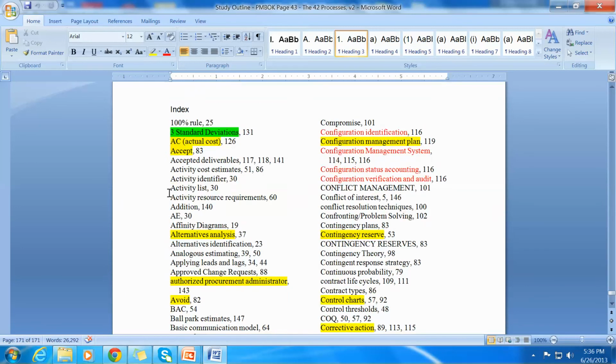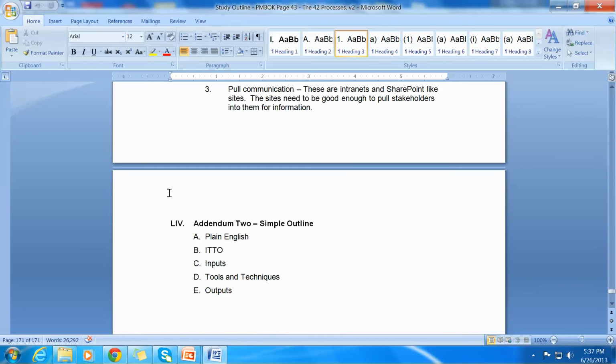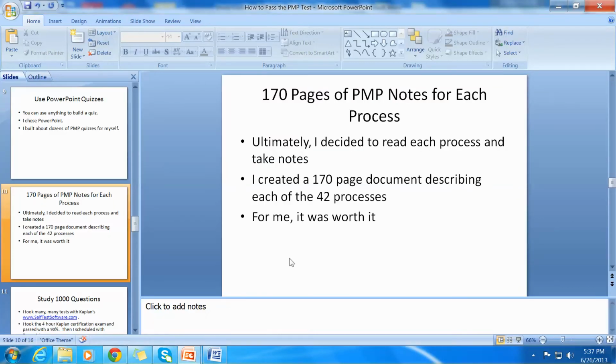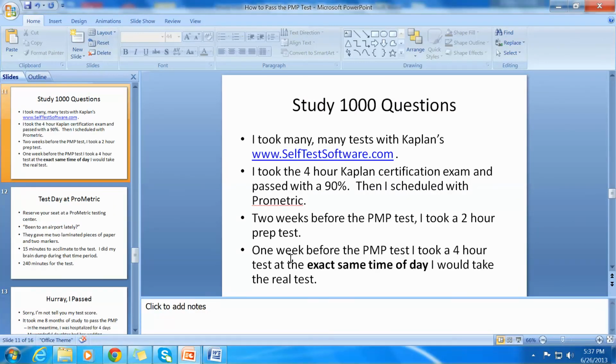You don't have to do this, but you need to do something like this, and that's where I just wanted to suggest that this is a possibility. It's very lengthy. There are no shortcuts in this process. So, also, I studied 1,000 questions. In retrospect, I almost wish that I had studied perhaps 1,100 or 1,200 and perhaps not have written so thoroughly a 170-page Word document.